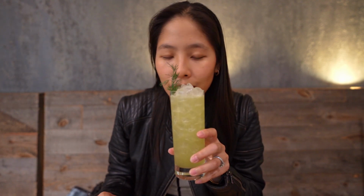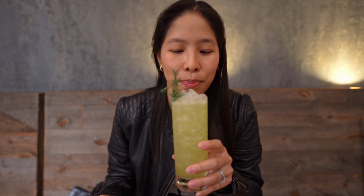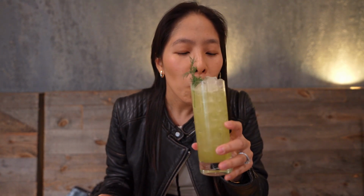Now we have the Raging Geisha. They have some pretty unique Asian flavored drinks here. It smells so good. It comes with whiskey and citrus liqueur. Let's try some. Mmm, very, very refreshing. I can't have too much, but it's always nice to try.